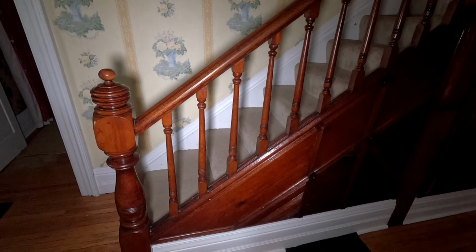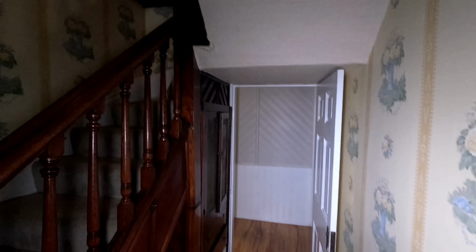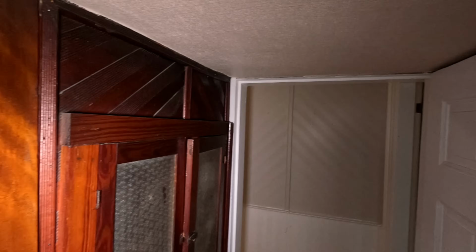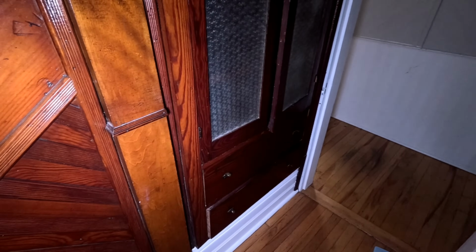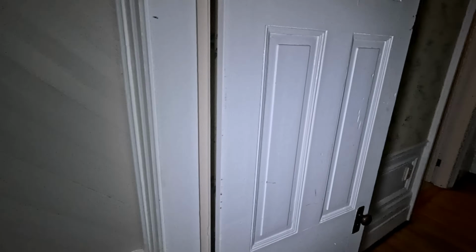We've got this beautiful, there we go, this beautiful staircase. The battery for my light died, so I had to switch it around. Look how low this ceiling gets. If I don't duck, my head touches. Beautiful. You can tell this house definitely has some age to it. That's for sure. The old wood, the old designs. I'll come through here. Right here is the staircase where I did the intro.